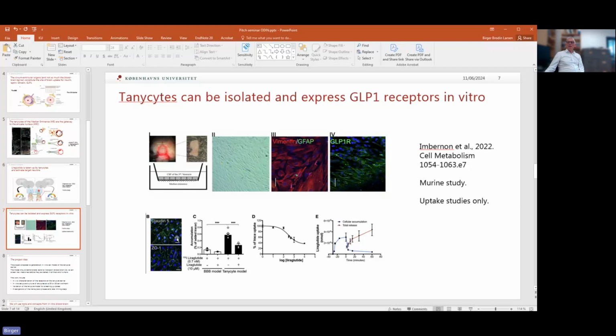These tanycytes made tight junctions. This rather blurry image would be cells and tight junctional proteins around the edges. They also showed a protein called ZO-1, which is also a tight junction protein, in this upper, apical part, showing they made a barrier. It was not a super tight barrier, so it was not easy to investigate transport across this lab-grown tanycyte barrier.